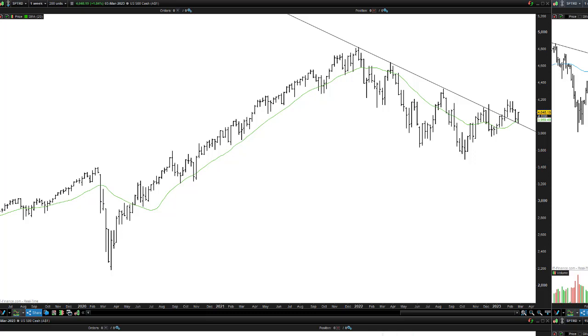So traders, I want to do a quick little update on the S&P 500, but looking at the weekly chart, there's something really interesting happening here. So let's get straight into it.